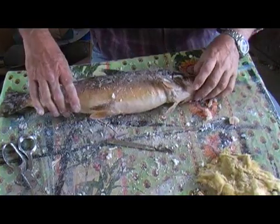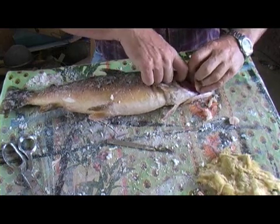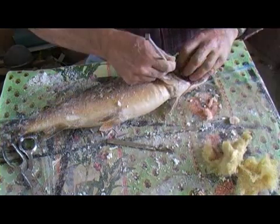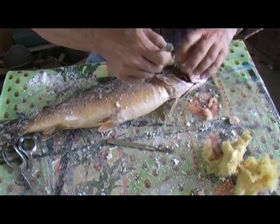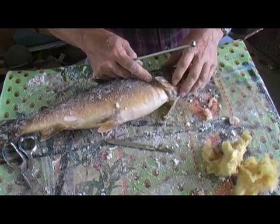Right, now it's just a matter of looking inside the fish and just getting these areas, the gills are there, a little more padded out. And just mould that into shape there. That's better.